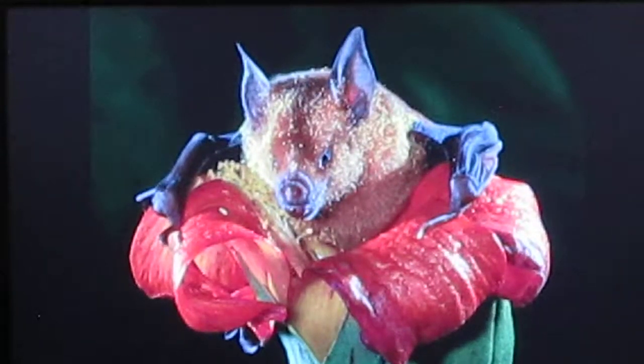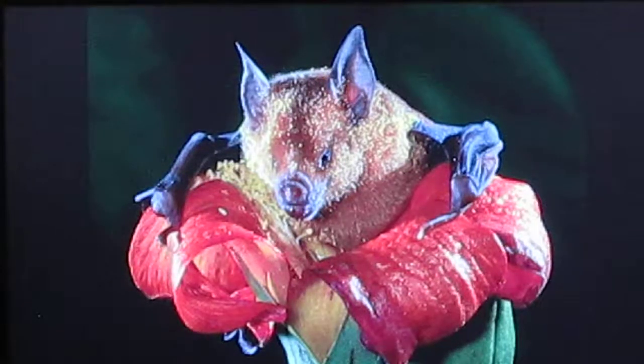Enjoy that, then you hold that for this little bat. Save the bat. Yeah, save the bats, man. That alone is worth it, right?